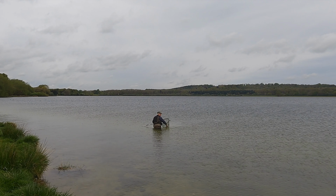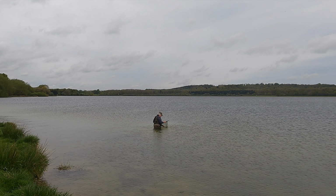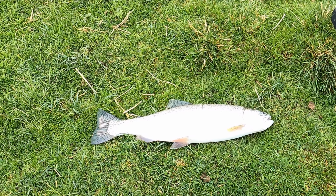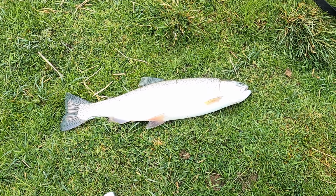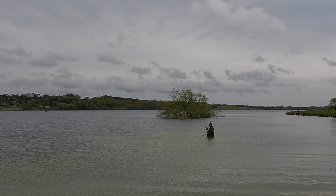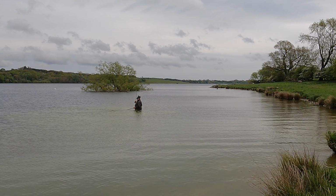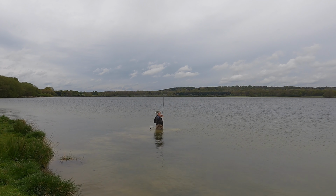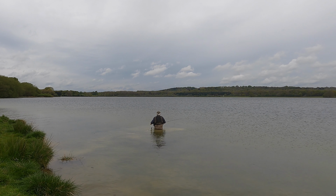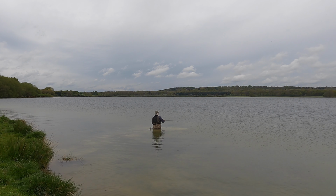It's overwintered, Ash. It's a nice one. Yeah, it's a cracker. Another one of those kind of 2.5, 3. Oh, it's a lovely fish. You can see that's an overwintered fish from the tail, the silver in the tail. That's the giveaway. Well done, Ash. Is that number 13? I did a decent cast there as well, which is fabulous.